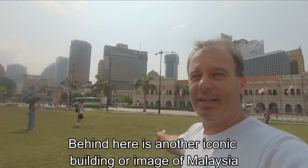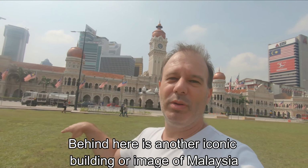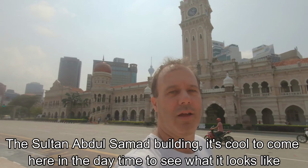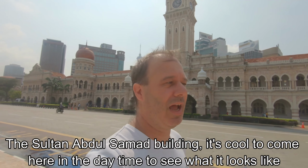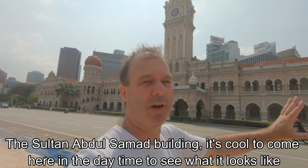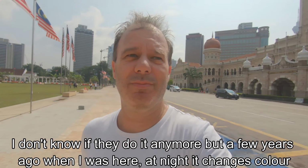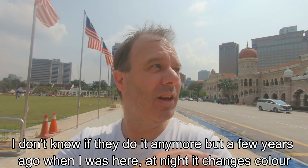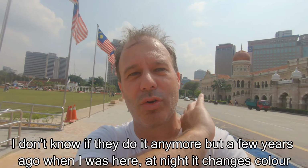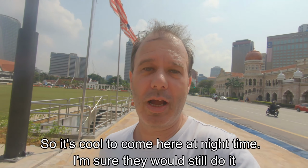Then behind here is another iconic building or image of Malaysia. So the Sultan Abdul Samad building, you know, it's cool to come here at daytime to see what it looks like at day. I don't know if they do it anymore, but a few years ago when I was here, at nighttime they make it all green. They put lights everywhere, so it changes color, green, purple, red. So it's cool to come here at nighttime.